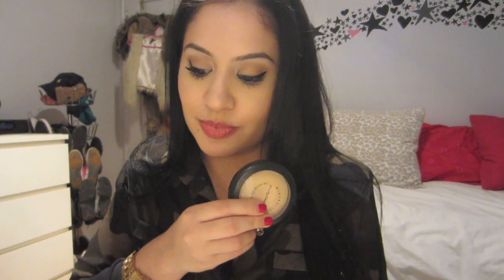Just kind of have to play around with it and see what works for you. Personally, I like to focus this on my nose, on my eyes, and then this would be everywhere else, just because I like the way that this is very natural looking. This is actually a full coverage thick powder, so it does add coverage. So if you have dark circles, this will be really great for you.